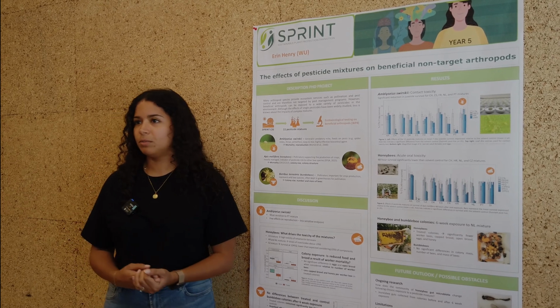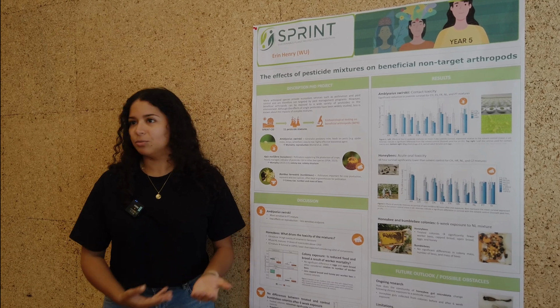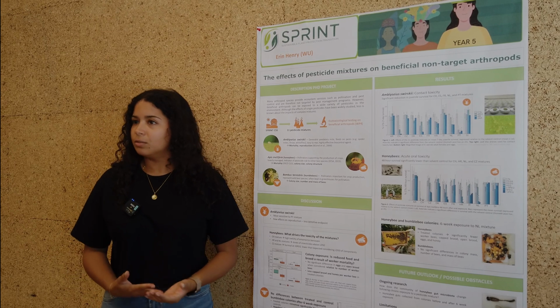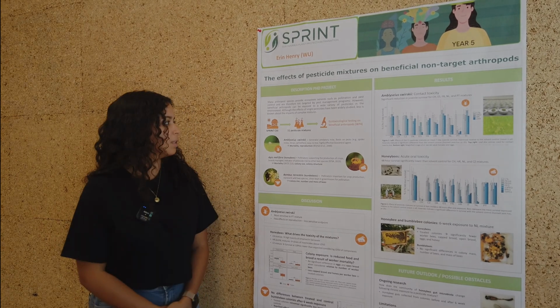So there are a lot of arthropod species that are not the intended target of pesticides. However, they can still be affected. And they provide a lot of different ecosystem services that are important. So, for example, pollination and also pest control.